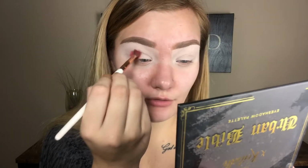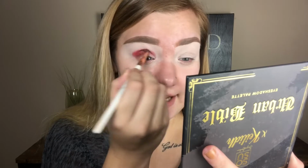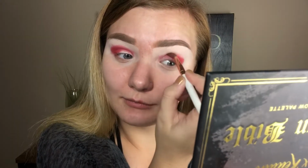I'm gonna first take this shade right here called Scarce Fire. I think that's what this says. I'm illiterate, I don't know. It's the red shade in the palette. And I'm placing that color right into my crease. I love that the shade's an actual true red. I feel like a lot of shades are red in the pan, but then when you blend them out, they're pink. But this is red, you know? So I'm just kind of stamping this color on. I'm not going to blend too much.